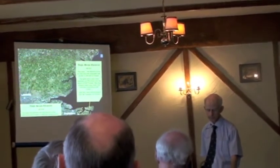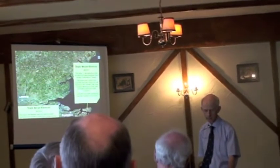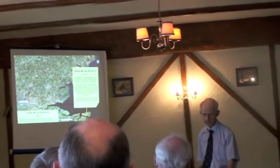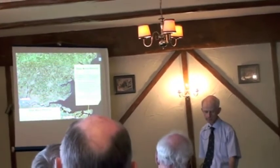854, this year the heathen men for the first time remained over winter in the Isle of Sheppey. Sheppey being an island. Here it is. That's what it would have looked like.